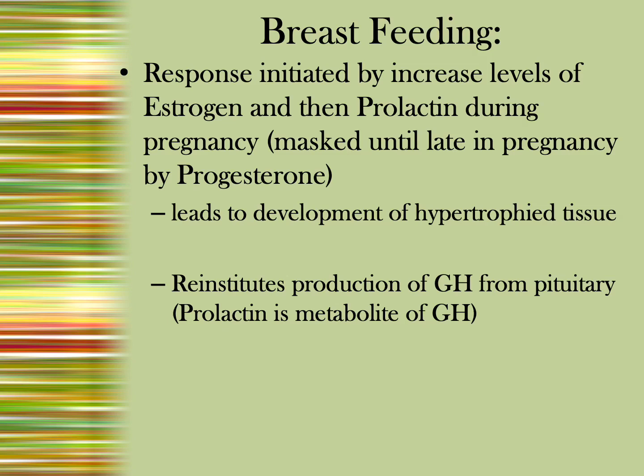Part of the response that we're going to see within breastfeeding is going to be a reconstitution and a reinstitution of growth hormone, as well as a normalization of activity within the cerebral cortex, leading to a reduction of stress and anxiety and an overall reduction of what's sometimes referred to as postpartum depression, which can become problematic and troublesome for both the mother as well as the neonate.